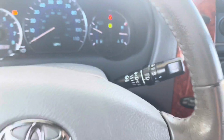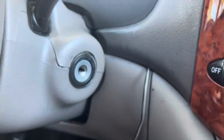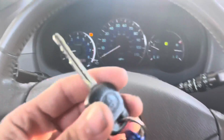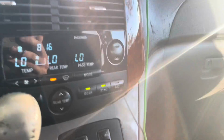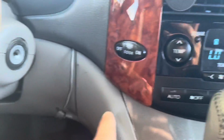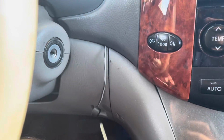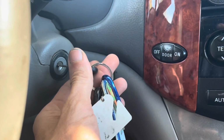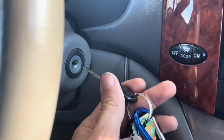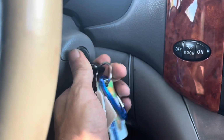And I'm already kind of confused because the key's out of it. It's sitting here running. I'm holding the key. I got an AC light flashing and blinking, and I've got some relays I hear clicking inside. So this is already starting to be a strange one. Let's see what happens here. Yeah, it doesn't seem to want to shut off.